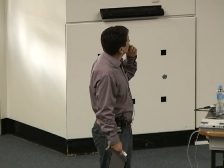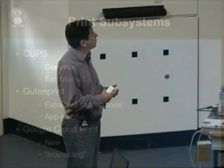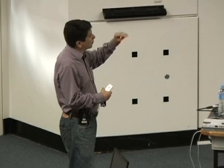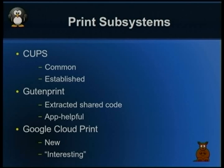So then we have print subsystems, CUPS, which is running all over the place. It is hiding in OS X, kind of, sort of, maybe, I don't know the latest state of branching. But it's common and established for serving a lot of print needs, and that has cleaned up a lot. Gutenprint kind of rides on top of that and on top of GhostScript, and used to be the GIMP print code, which got moved out to be a shared common thing. Google Cloud Print, now that's another very new one, released this week.